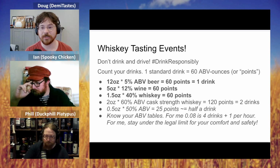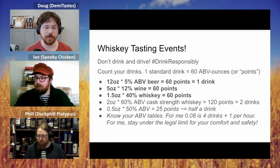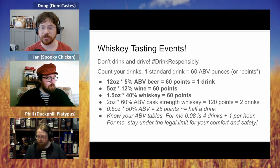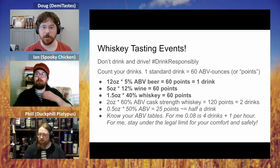The goal for us, at least I can speak for myself, is to enjoy the flavors, not to, as they say, get from point A to point B. We're not trying to reach a destination of a certain BAC or anything like that. If we end up feeling buzzed, it's because we've enjoyed a lot of good stuff with friends and we've had a good time. But generally, the game is drinking responsibly, and that usually means staying well within control.